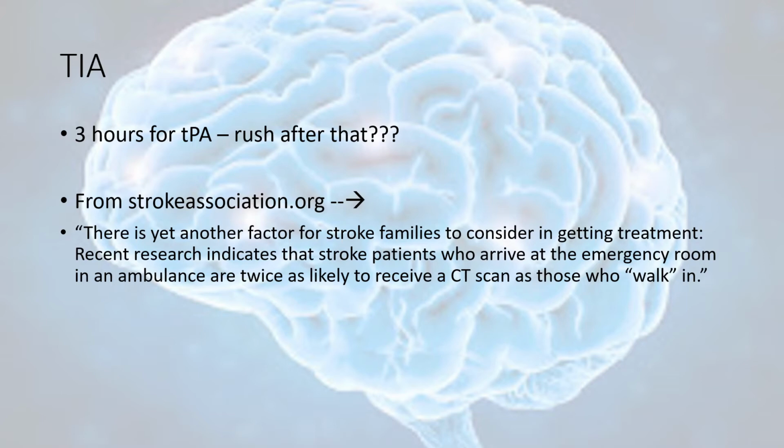There is some evidence that if you go to the hospital by ambulance, you're more likely to get a CT scan. Again, depending on the severity of your symptoms, you'll likely get a CT scan, and that's probably why those people get the CT, that they actually had worse symptoms, as opposed to encouraging people to call an ambulance for the world's mildest symptoms.